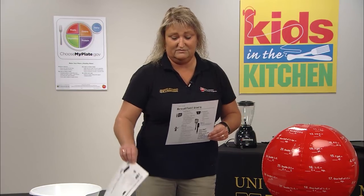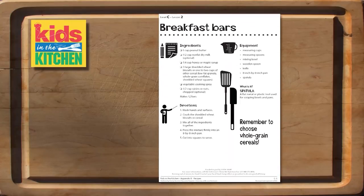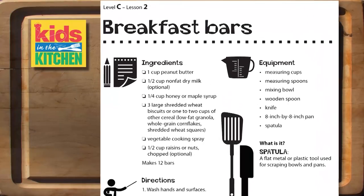The one that you do need the kitchen for is the breakfast bars, because you gotta have a microwave. You're also gonna need some other supplies as well.